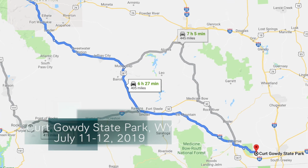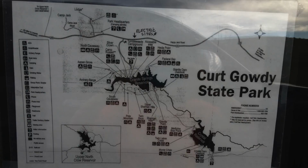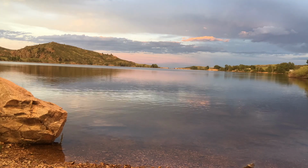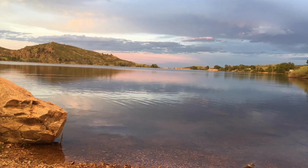One camping spot on the way home was at Curt Gowdy State Park near Cheyenne. We got there after the booth had closed, but we did find our wonderful site along one of the reservoirs, just in time for sunset.